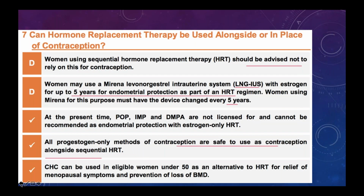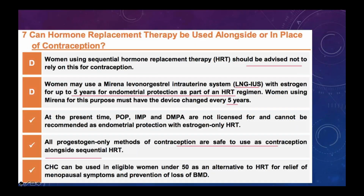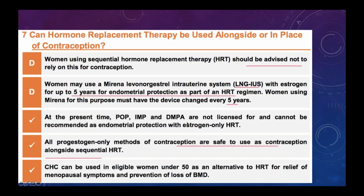Madam, last slide. In the last line, it is written that it can remain in situ. Yeah, let me explain this also. If the patient has an LNG IUS inserted after 45, or at 40, and she wants to continue it for contraception or HRT, then it can remain in situ till 55. Okay, Mirena can be kept till 55. For contraception, it can be used for more than 7 years. And after, if the menopause is there, HMB will not be there. Okay, this part is important to understand.